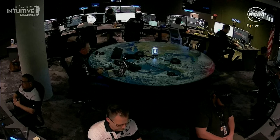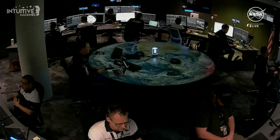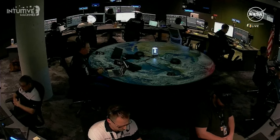Each of these individuals provides insights into a specific spacecraft subsystem. And the captain of this whole thing is usually the mission director. In this case, this is Blue Team. That is Dr. Tim Crane. He's our co-founder and chief technology officer, serving as mission director today.